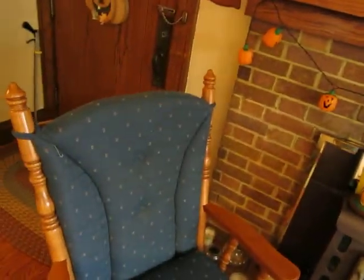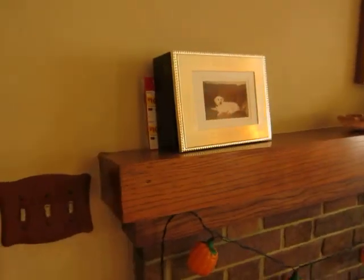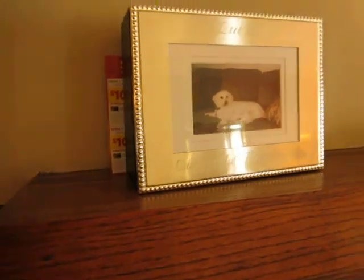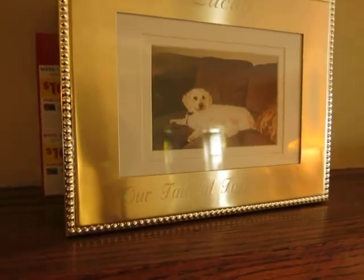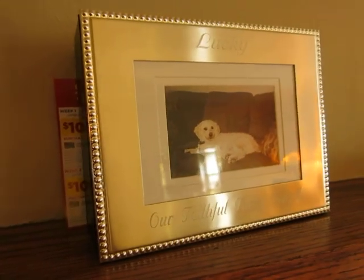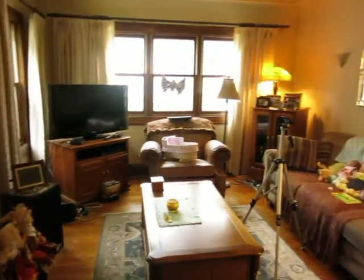Here's a rocking chair. All right. Oh, I wanted to show you something special. This is our little dog, Lucky. He lived with us for like 17 years. He was a very old little doggy at the end, but I have his ashes. He means a lot to me, and he was the sweetest little dog. But that's him.